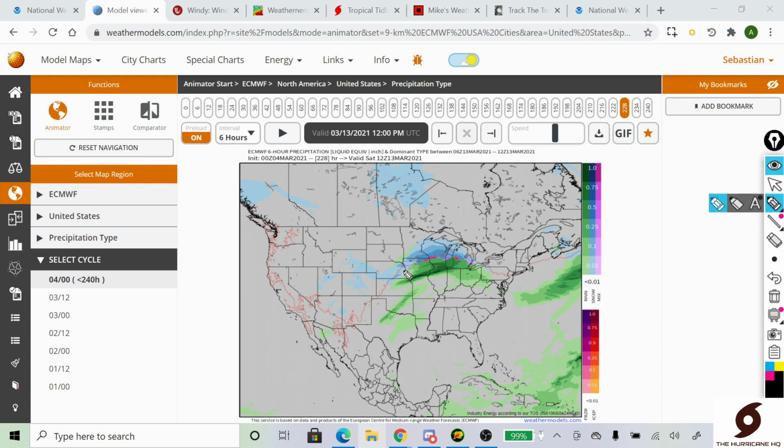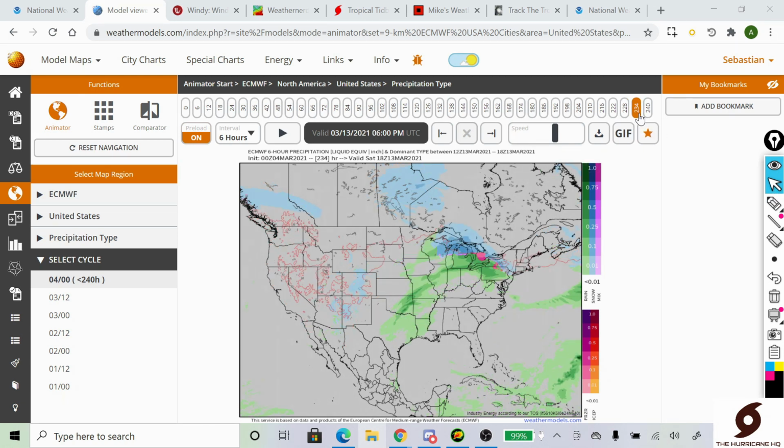We have very heavy snow and ice over here, the ice threat. So definitely ice storm warnings if this does happen this way. And that's just our system going to be moving in this general direction. And then you could see it does actually look like it will become an even worse ice threat for parts of upstate New York, Connecticut, New Jersey, northern New Jersey, parts of Rhode Island, Vermont, New Hampshire, possibly Maine.